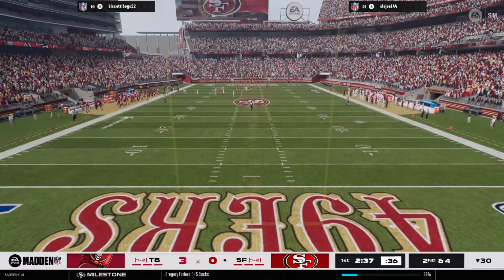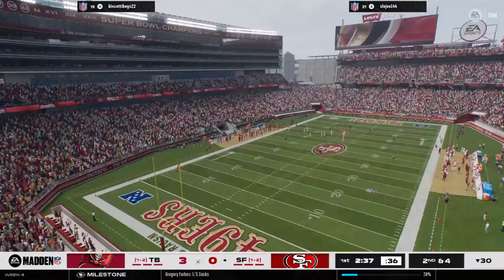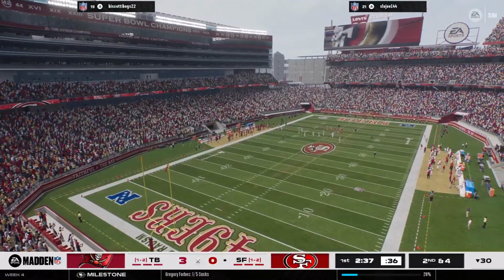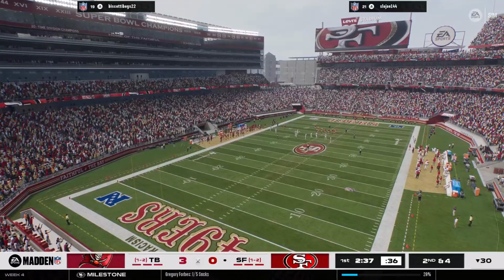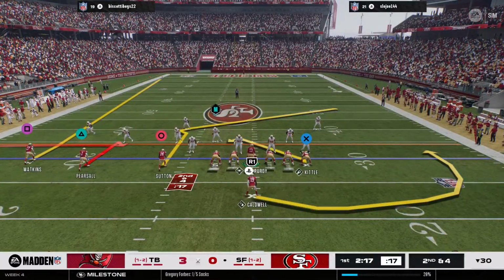Cool thing about a drive starting run like that, Kate, is it really just gives you every opportunity in the playbook, whatever you want to do. But as for me, I like to reward that runner. Give it to him again and see if he can get you a new set of downs. 1st down run gets him 6, so now it is 2nd and 4.